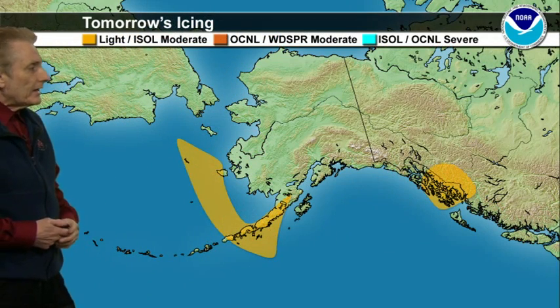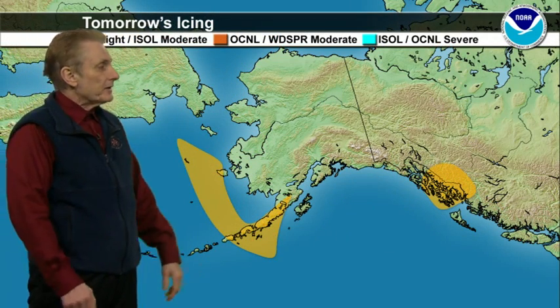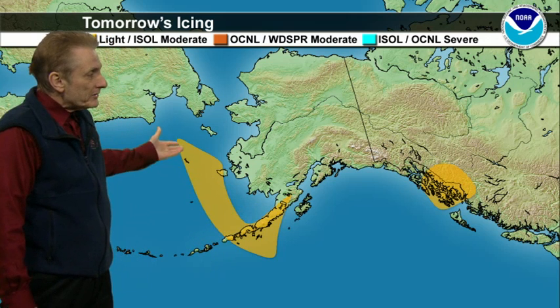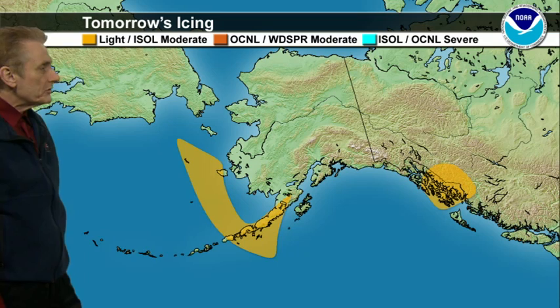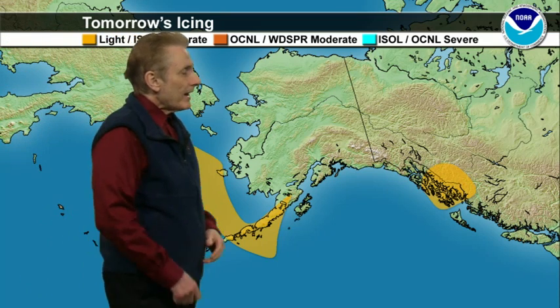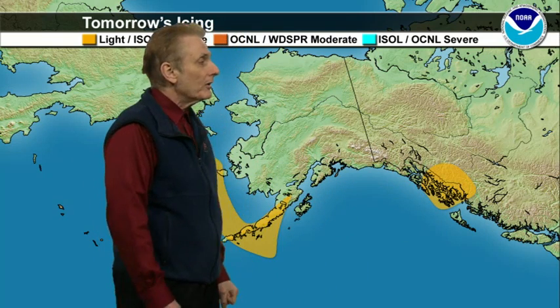And for icing, areas of possibly here for the Alaska Peninsula, northwestward to St. Matthew Island, and that'll be mostly east of the Pribilofs to possibly Nunivak. And areas of mixed icing, light, possibly here. That's the best chance that, if it occurs at all, it'll be in these shaded areas tomorrow. And it doesn't look like it'll be all that significant.